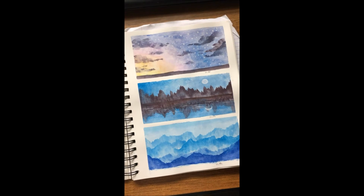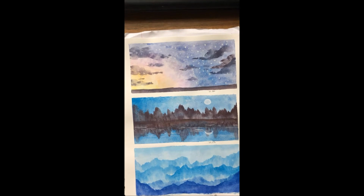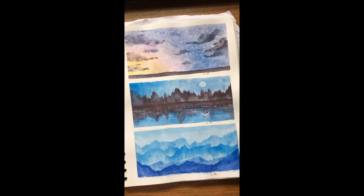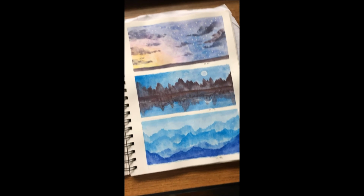These are days 16 through 18 where the purple started becoming indigo, and then the indigo faded to a vivid blue. And my favorite one is probably day 17 in the middle because I like how the reflection in the water came out. I also learned a new brush technique, so maybe we'll be able to catch that in the later pieces.